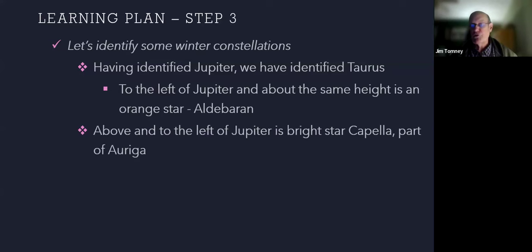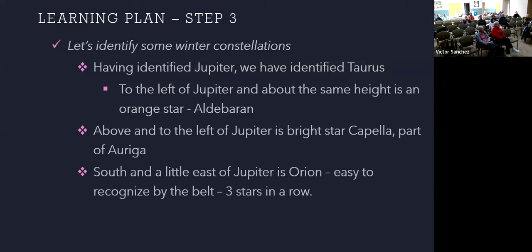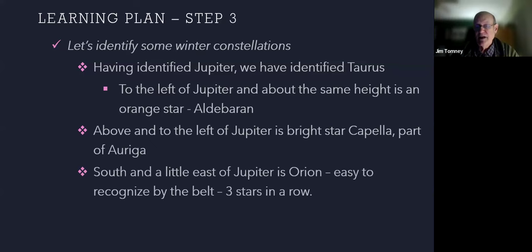Again, jumping off from Jupiter, look above and to the left, and you should see that bright star Capella, which is part of the constellation Auriga. Then if you go south, which would be to the right, and a little east of Jupiter is Orion. Orion is a very iconic constellation, and you can recognize it by 3 stars in a row, and that's his belt. So hopefully, going out around 10 o'clock at night, you'll be able to start off by identifying those 3 major winter constellations and major stars.